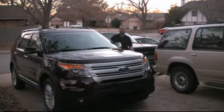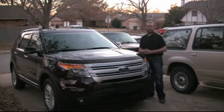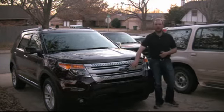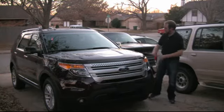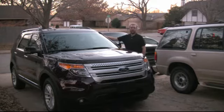This is the all-new 2011 Ford Explorer, completely redesigned from the ground up for this year, and Ford engineers went all out on the design. You may notice the corporate 3-bar grille that's incorporated on all the new Ford vehicles, the clamshell hood, the bold fender flares, the raked windshield with the blacked out A-pillars.